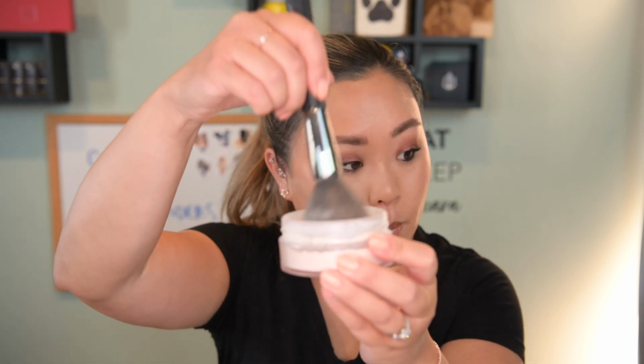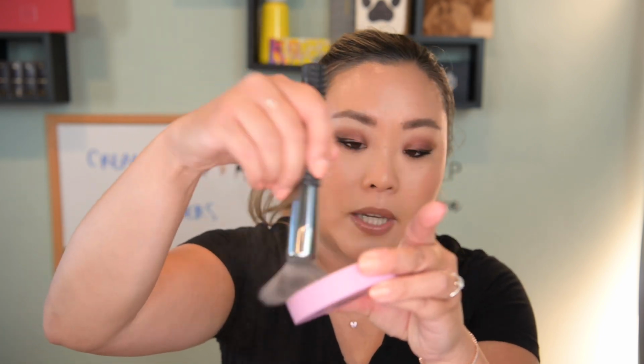So I'm taking a fluffy brush, dipping straight into this Kimchi Chic translucent powder, making sure the powder is nicely on my brush, and I'm going to take this into a tapping motion on my face. You can be a lot lighter with your face. I'm very rough when I'm applying this. Make sure that all of the powder is on your face and that all of the powder products are going to blend really nicely.